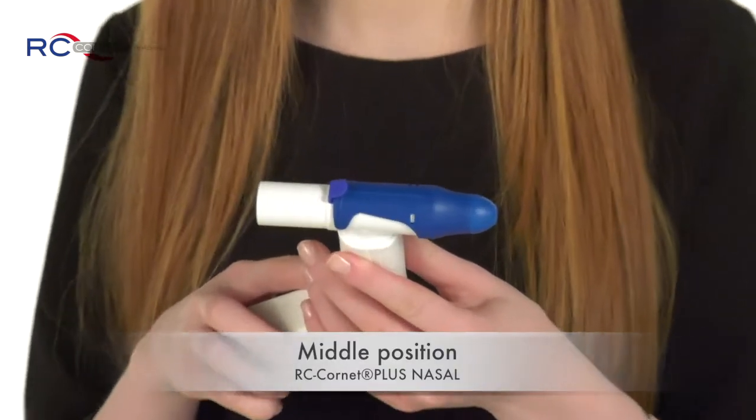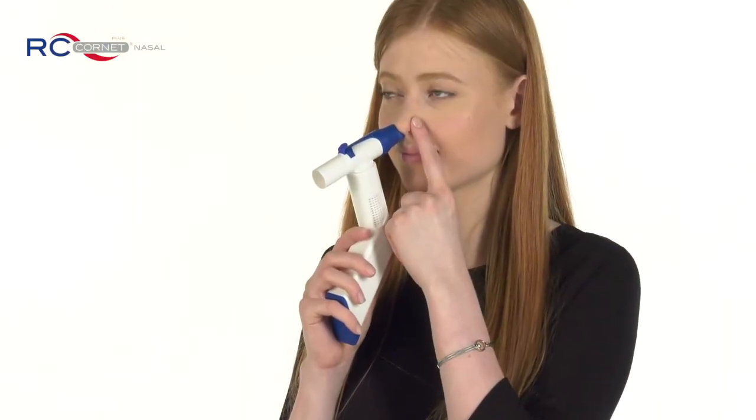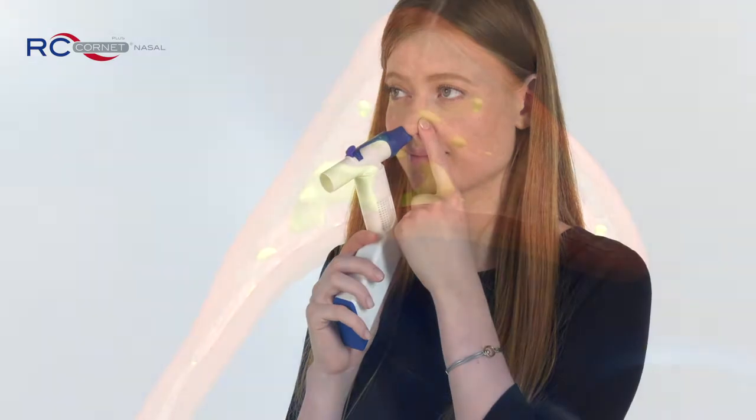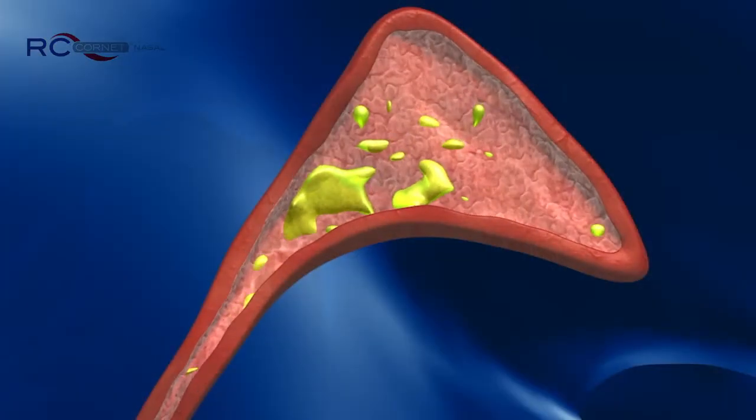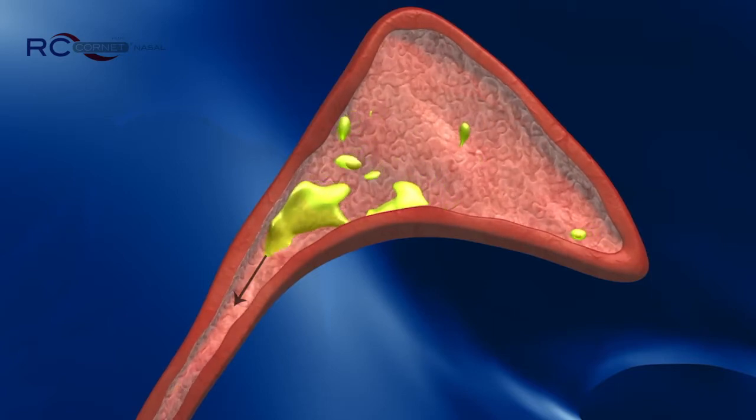In the middle position, the device creates mobilizing air pressure that alters the structure of the stubborn mucus. The strongly vibrating pressure, which then drops suddenly, loosens the stubborn mucus from the lining of the cavities, breaks it up into smaller pieces and liquefies it, thus making it easier to transport the mucus out of the nose.